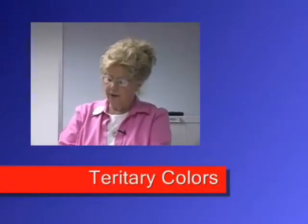Tertiary colors then is an intermediate color achieved by mixing a secondary color and its neighboring primary color on the color wheel in equal amounts. We can also explain that by taking 2 primaries, mixing 2 parts of one and 1 part of the other. Let that soak in a minute.